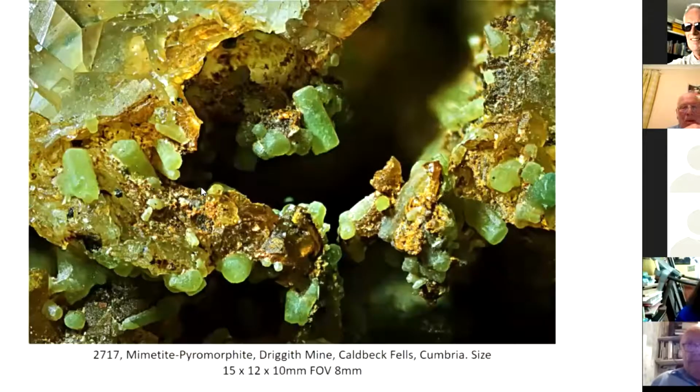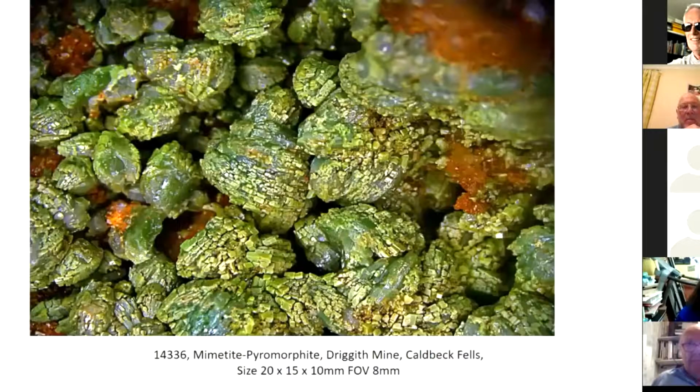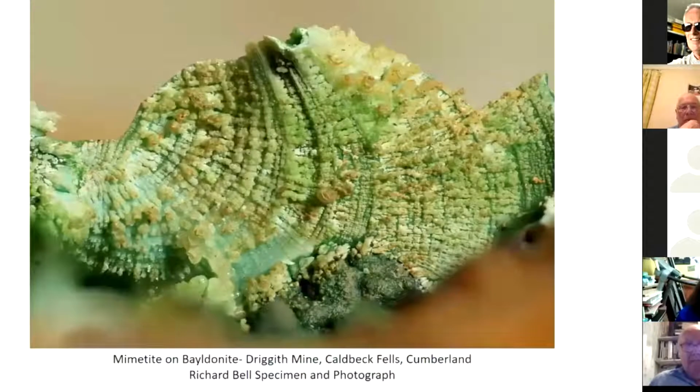But you get the mimetite. This is the mimetite pyromorphite you get from the open cut at the top. They're really lovely, waxy looking pieces. Another strange thing where it's grown and then grown again, and then altered. And that's one of the Richards, which has done mimetite on balenite. Really strange things.